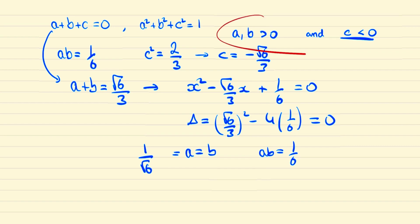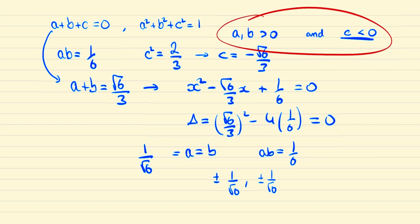Now going back to the starting assumption, what we're stating here for A, B and C is that any two of them will be plus or minus 1/√6, and the third will be minus or plus root 6/3. And so we're done.